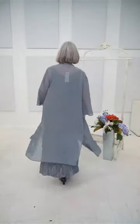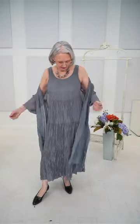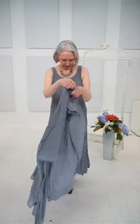And I was dancing the night away in my black one. It's easy to move in. So comfortable, because it is silk, right? Yeah, 100% silk. Gorgeous. Would you like me to take the jacket? Yeah, sure. Let's take the jacket off.